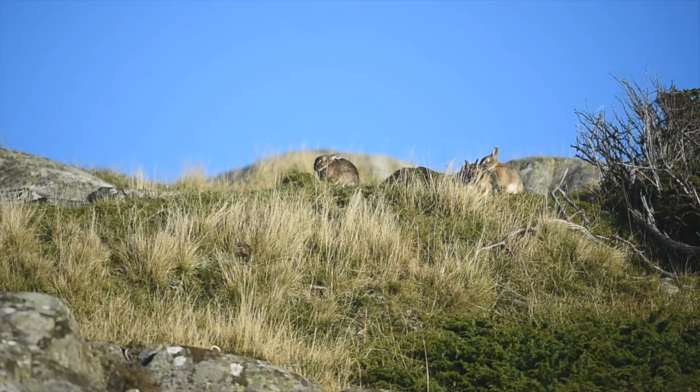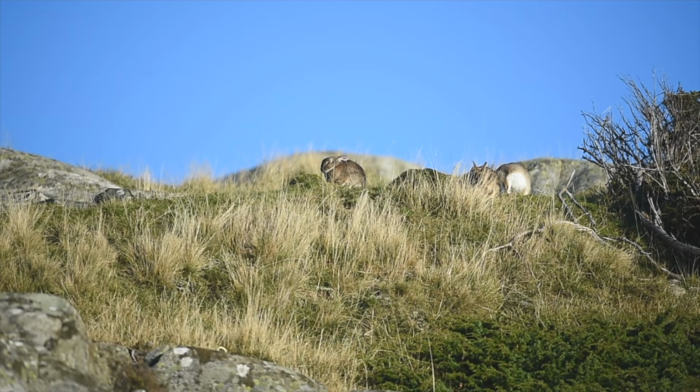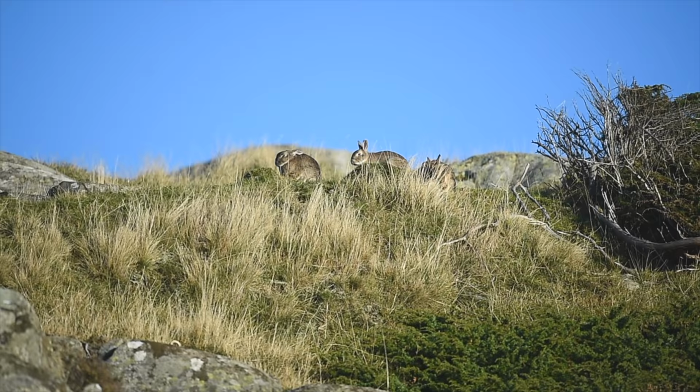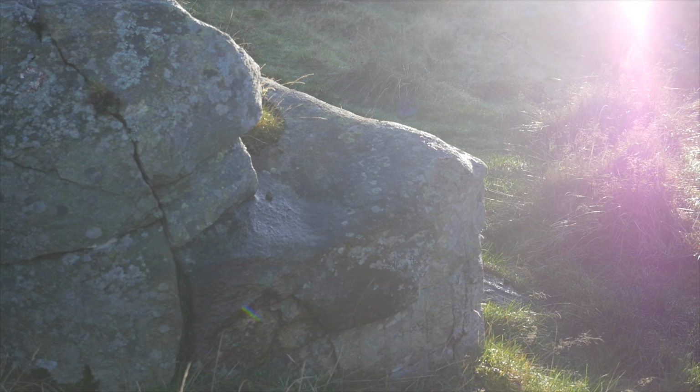I see one. I think it's two or three actually. I don't know if you can see it, but I'm pointing at it in that direction. It's a little bit further up a little hill, so I need to go around there. Exciting. Okay, let's head up and see if I can get a little bit closer.